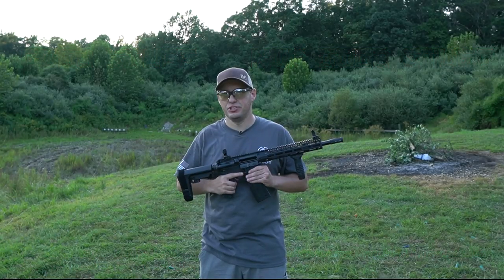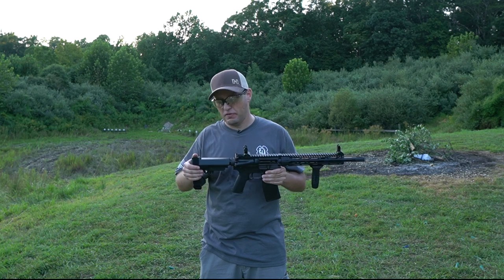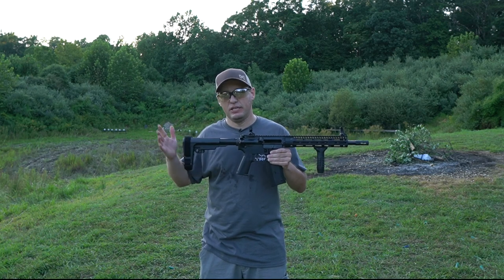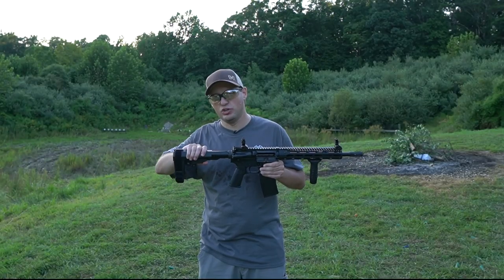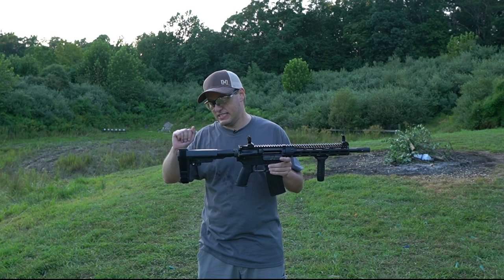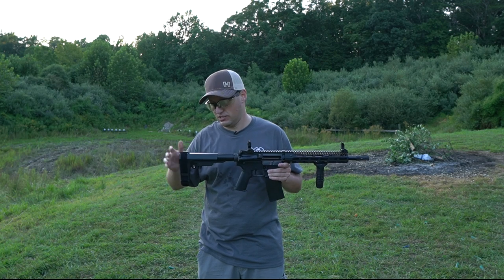Let's talk about the major features on this gun. Let's start at the back. At the center of the other firearm is the SB Tactical brace. Because it's an other firearm, it does not need to be pinned in place and it could be adjustable. One of the things I really like about it is that it is nice and sturdy. You do not have a lot of wiggle as you do with a lot of the guns. So this is actually really, really good.